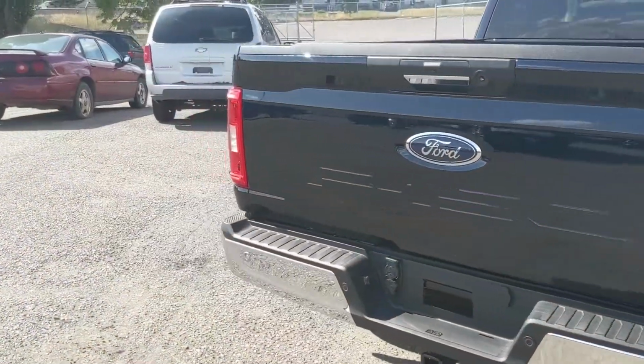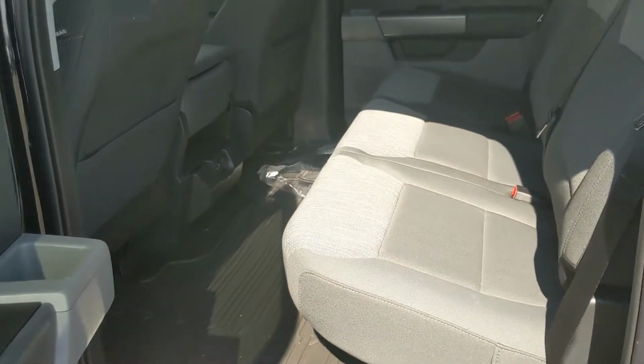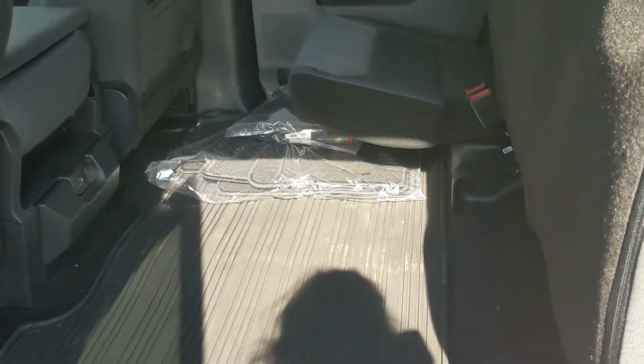But let's take a look inside. And first, looking into the back, where you have spacious seating for 3 that can be lifted up and out of the way to accommodate any other cargo you might want to put back here.